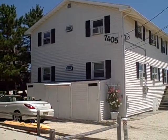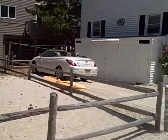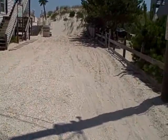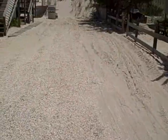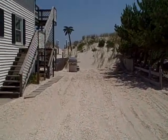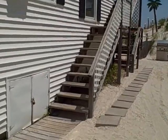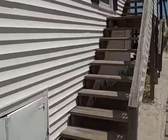Back on the house. Fantastic. Convertible camera. Sand, good if you're 4x4. That's good if you're not. And we'll take a little walk up the stairs, see what's going on upstairs.